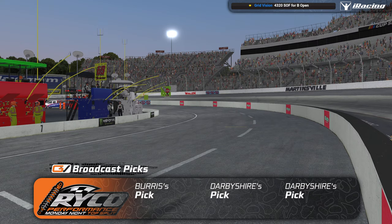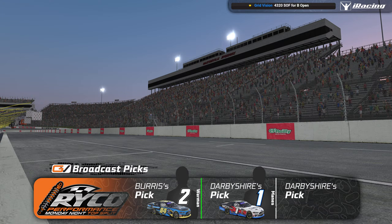Let's go ahead and give our picks for tonight. Quinton Warman in that number 84 Ryco Performance has been one of the top drivers when it comes to the B Open Series. He's going to be my pick. And Austin, we get to actually say live who your pick is going to be for tonight. Well, who would have thunk it? I'm taking Garrett Means. Very competitive pro driver. I expect him to walk away handily with this race.